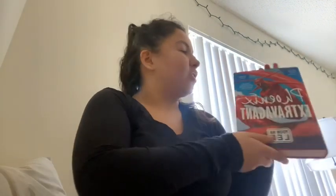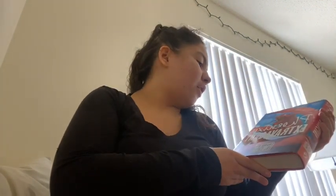Look at this. This is a dragon. I saw the dragon, y'all. And I believe this is science fiction, which I feel like I've read science books before, but not like in the science fiction. So this is gonna be the first for me. This is called Phoenix Extravagant. It sounds so fancy. By Yoon Ha Lee. And we're gonna get right to it, y'all. Dragons, art, revolution.